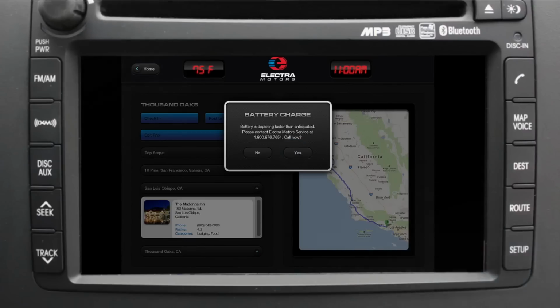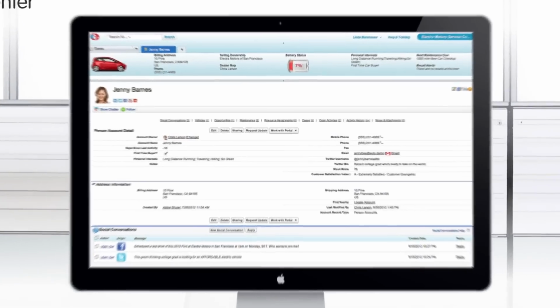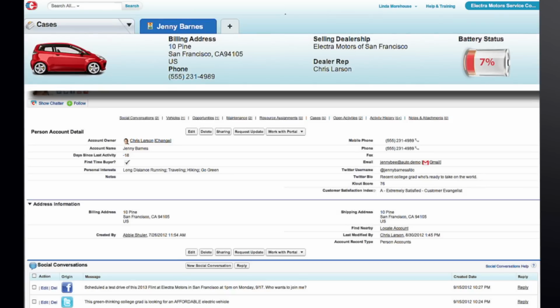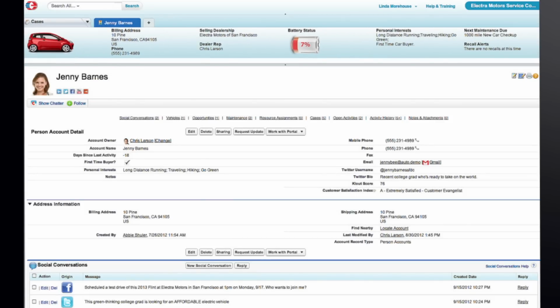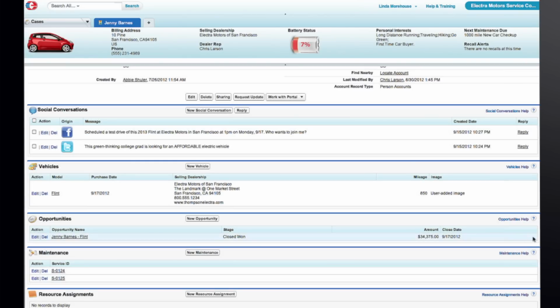While on the road, Jenny receives an alert indicating her battery is depleting faster than normal, and she calls Electra Motors. Electra uses the Service Cloud to manage customer issues and get problems resolved faster. When Jenny calls, a screen pop displays her details so the customer service agent, Linda, can immediately help with the issue. Linda quickly sees that Jenny is a new customer that bought her Flint from Electra Motors of San Francisco, and that the battery charge status on her car is low. She can also see the vehicle maintenance history and all other interactions with Electra and its dealers.